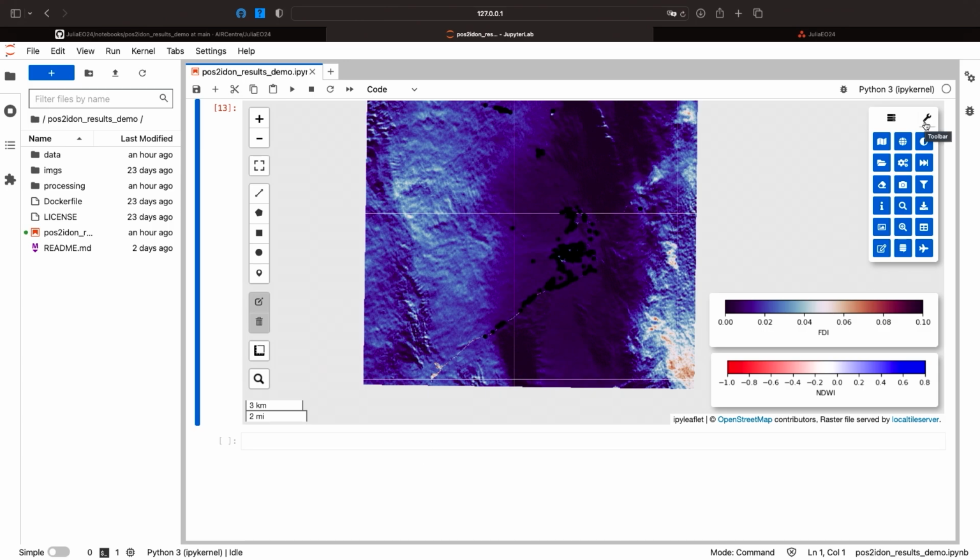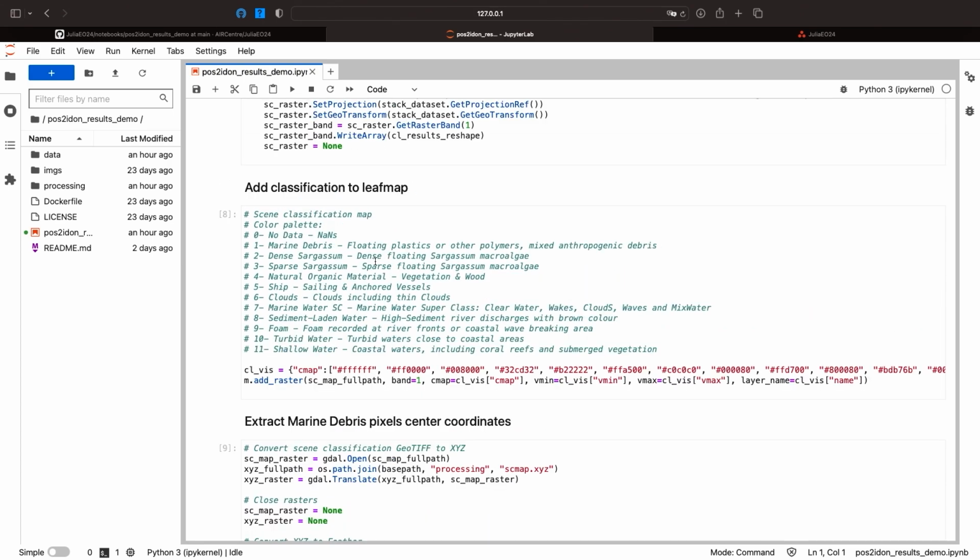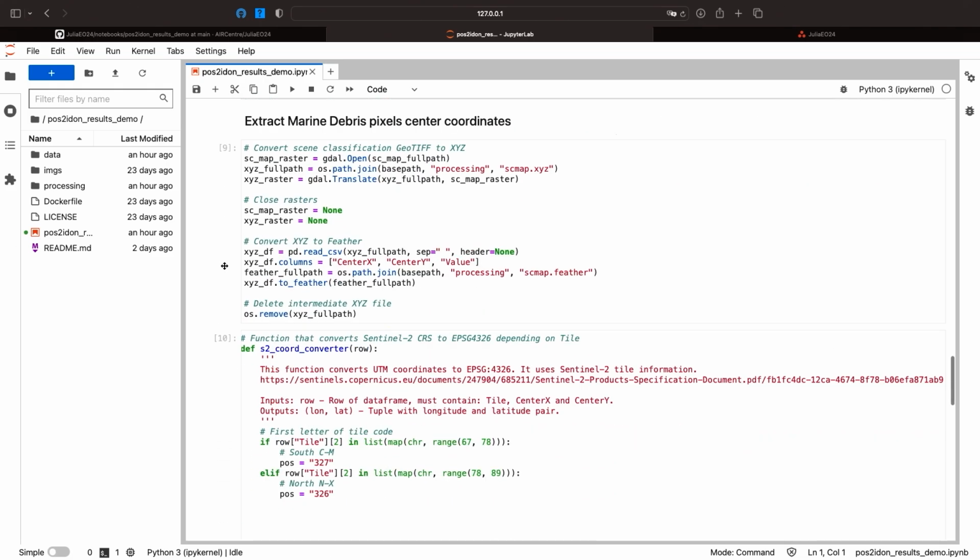Well, when I say marine debris here, what is the definition? Well, it's here on the top. I put here the definitions for all the classes, and the marine debris is the floating plastics or other polymers, mixed anthropogenic debris.